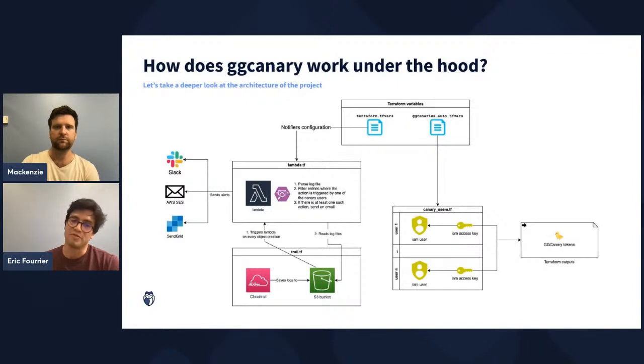Each time a file is created here, it triggers a Lambda function that we designed, which does a pretty simple but really efficient job. It looks at this log file, looks at every call performed on a canary token, and for each of those calls it generates an alert to all the notifiers you have configured. If you have configured Slack, you will receive a Slack message. If you have configured email alerting via SendGrid or AWS SES, you will receive an email. It's as simple as that.